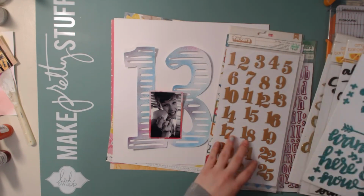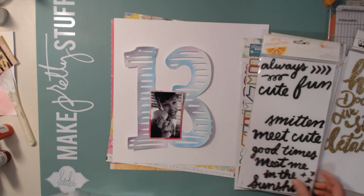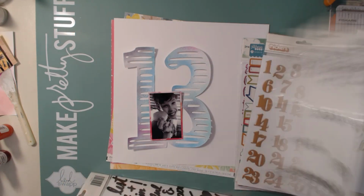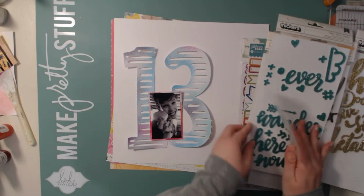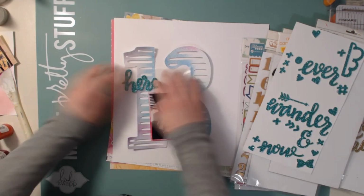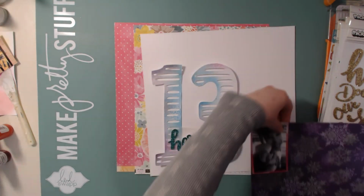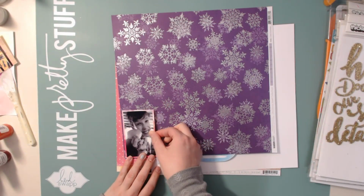So now here I'm looking through my phrases, my foam thickers. I think that's what they're called. I'm trying to figure out exactly what I want to do for the title, because I wanted it to be like 13 today or awesome 13 or something like that. So I came across the Paige Taylor Evans thickers, and I don't remember what collection these came from, but they're some of my favorites. I just absolutely love them.